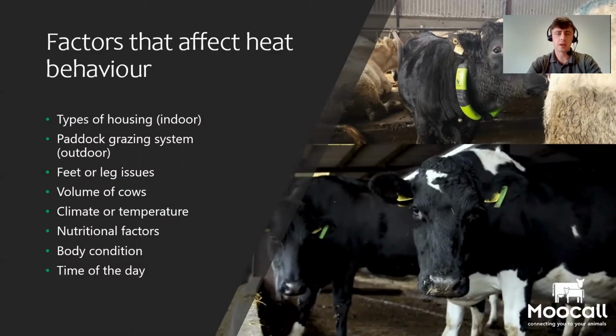So there are a lot of different factors that actually affect heat behaviour, and it all starts with your setup during breeding. If you're breeding indoors, it is crucial to have the sufficient level of space required for your cows to express heat behaviours in. Otherwise, it's just going to result in cows getting injured and heats being missed by the farmer. From an outdoor breeding perspective, it is vital that you have put a workable, easily managed and efficient breeding program in place before starting it.